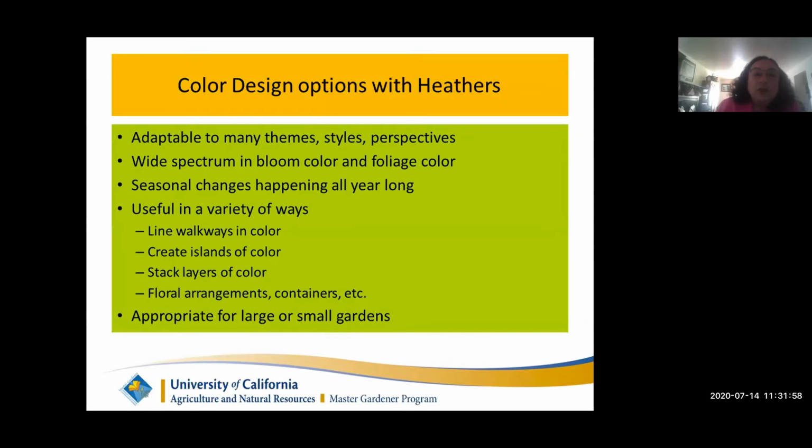And so with Heathers, they are adaptable to many themes, styles, and perspectives. A wide spectrum of bloom color and foliage color. Seasonal changes make the garden very exciting all year round. You can use them in many, many ways: lining walkways, islands of color, stacked in colors, floral arrangements, containers. And they're good for small or large gardens.